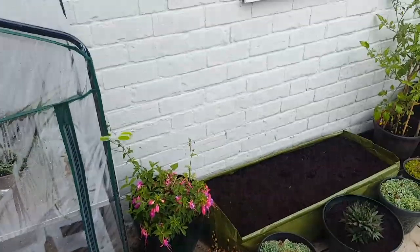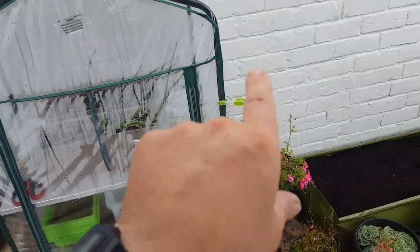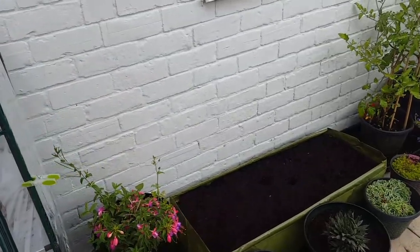Just gardening, moving stuff around, replanting things, tidying up, putting up some trellis. I'll show you. Yeah, just been moving stuff around. Some of the stuff here that was getting too big, I've planted properly down the garden.